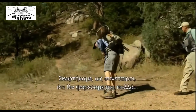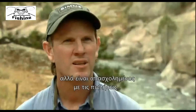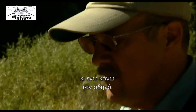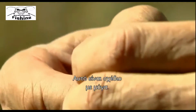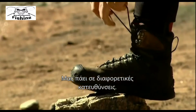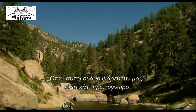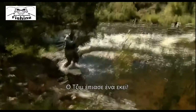You'd think as partners in a business that you guys would fish more than we do, but you know, he's so busy running the retail side of things, and my job is to kind of run the guide service. Oh, this is just a little midge pattern. It sends us in different directions. So when these two do fish together, it's quite something to see. Just watch. Jim's got one on there.